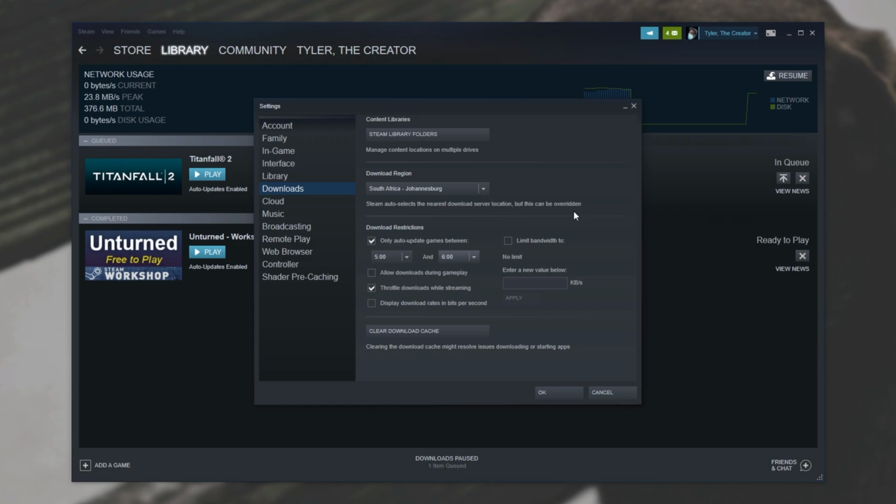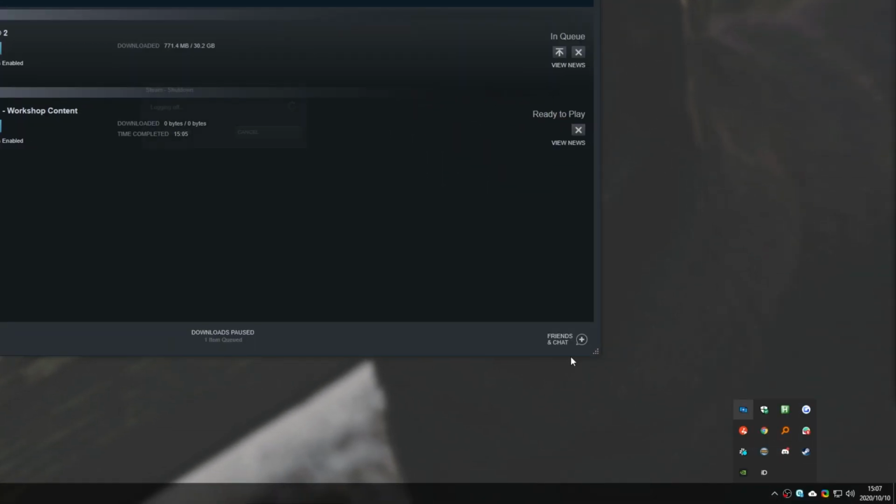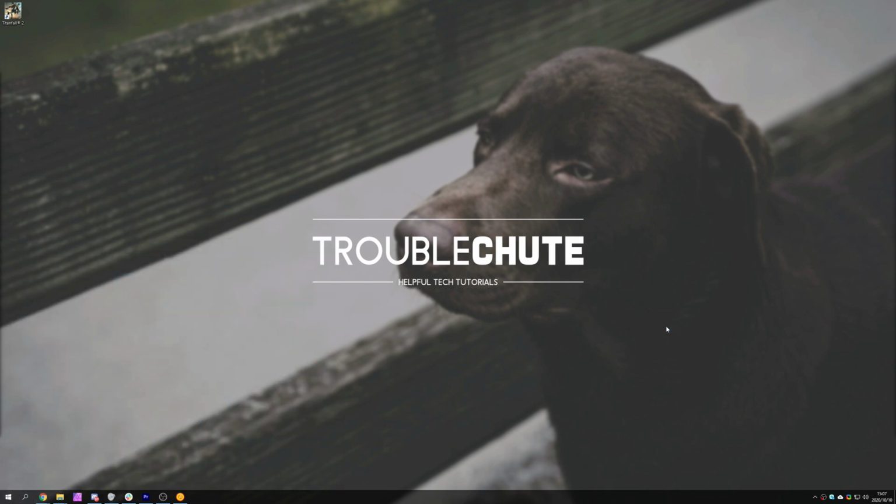It's not too big of an issue, but of course on a limited fast connection, you may be using a lot of data within a really small amount of time and you may end up paying for it. So anyway, once we've scheduled automatic updates to only start between 2 hours that our PC is off for, all we have to do is click OK and exit out of Steam. This way, when we open it up, we should see if it automatically downloads or doesn't. Let's go ahead and test it.